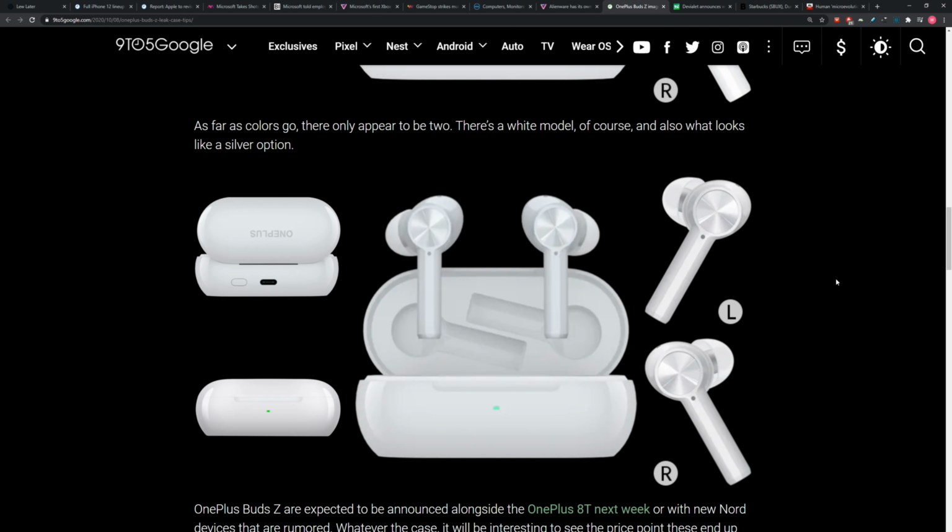Speaking of in-ear earbuds, professional grade in-ear style earbuds. You recall this French company, Devialet. We featured their speakers on the channel on a number of occasions.